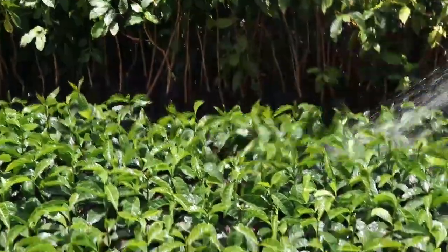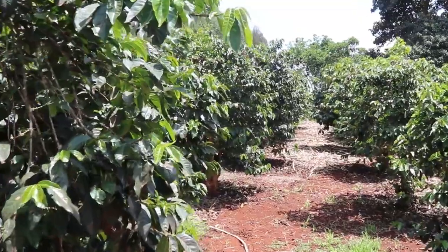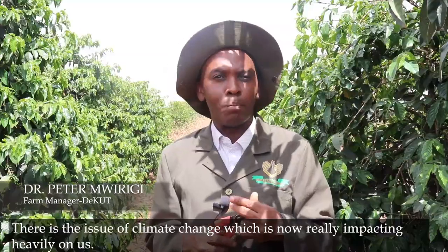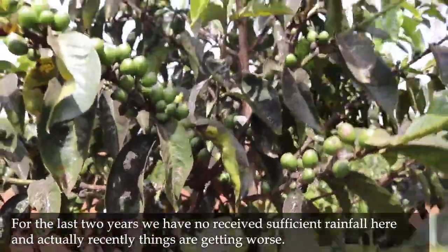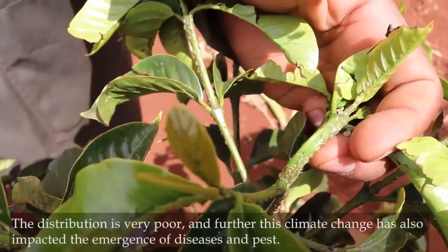Like any other type of farming, coffee farming faces some challenges. So, what is the main challenge facing coffee farming in Kenya? There is the issue of climate change, which is now really impacting heavily on us. For the last 2 years, we have not received sufficient rain for a year. And actually recently, things are getting worse. The distribution is very poor.